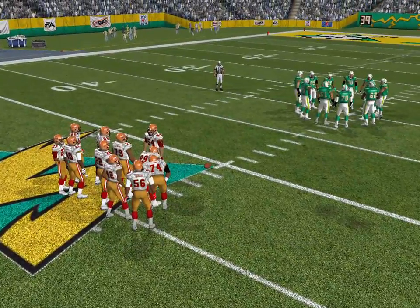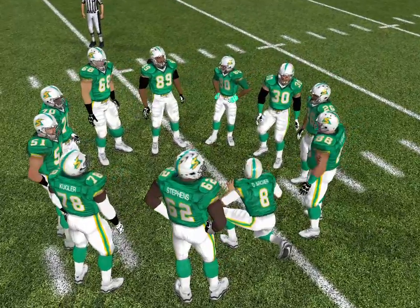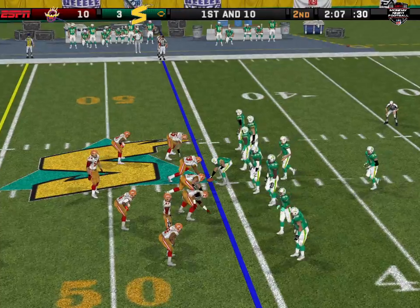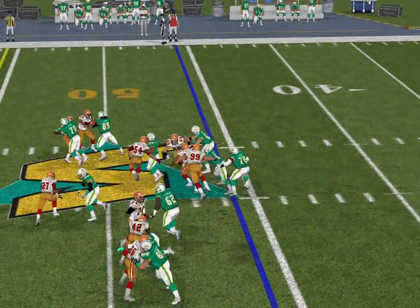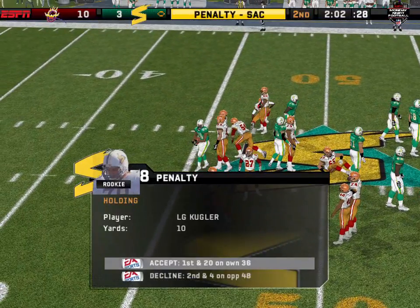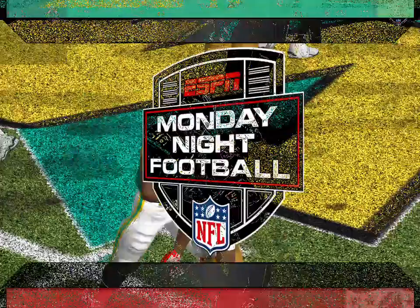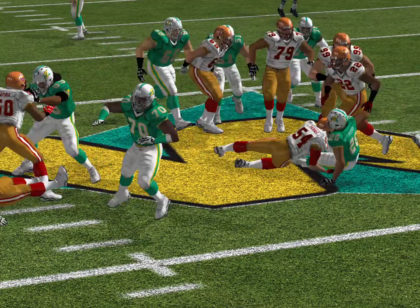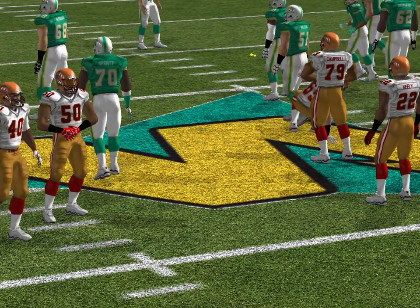He wraps him up, and now has four tackles. Holding. We've got a flag on number seven. It calls for holding. It depends on whether the official sees it.